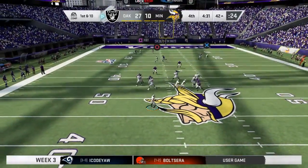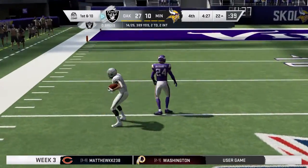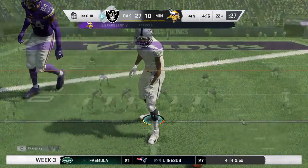Now a play fake here on first down. And brought down, but not before they're inside the 25. Another big gainer that time. This one goes for 19 yards.